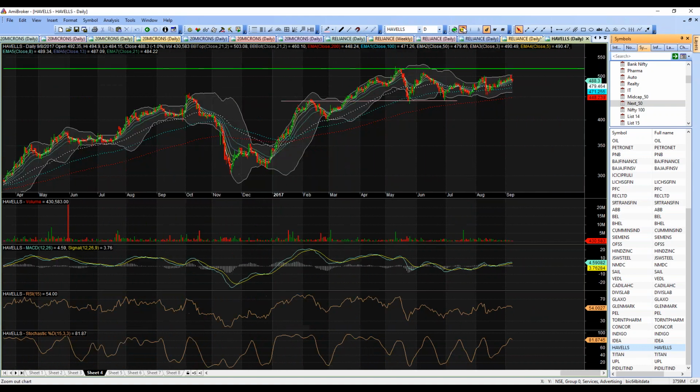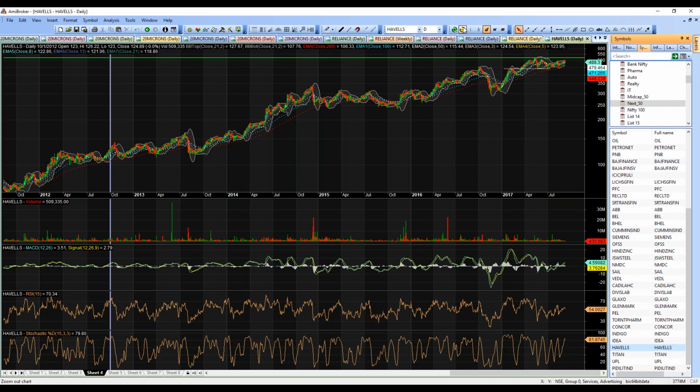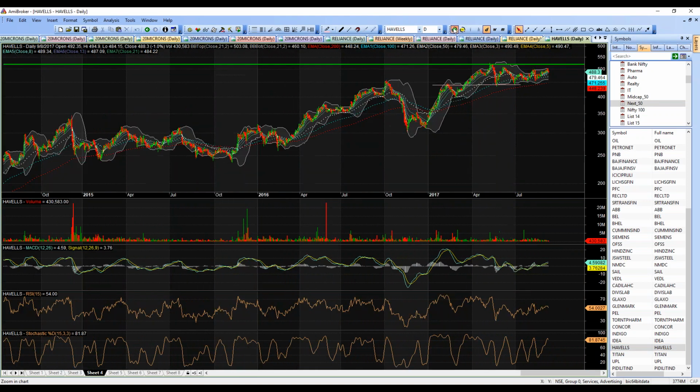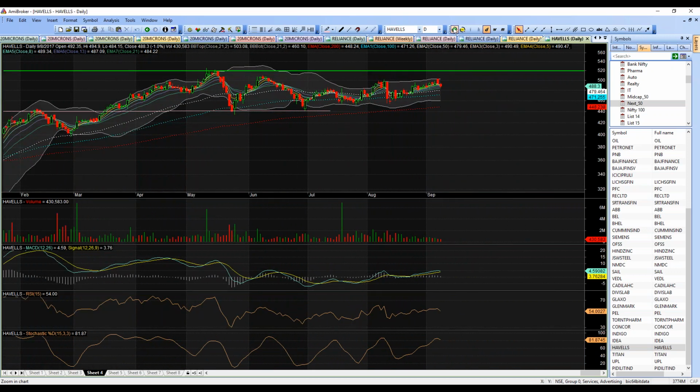Havells, so consolidating, right? And nothing compelling again. No reason to buy it exactly here at around 450. If it comes to 445, sorry, 450, 455, 460, it could be a good trading opportunity.